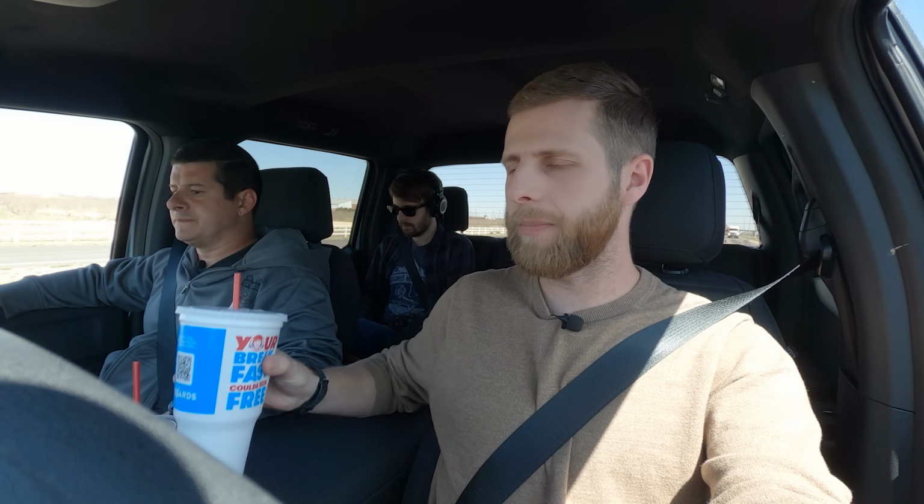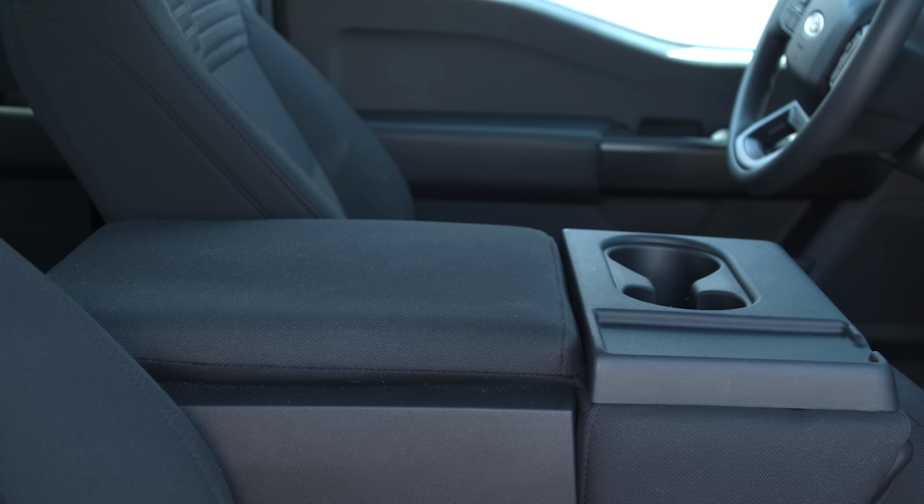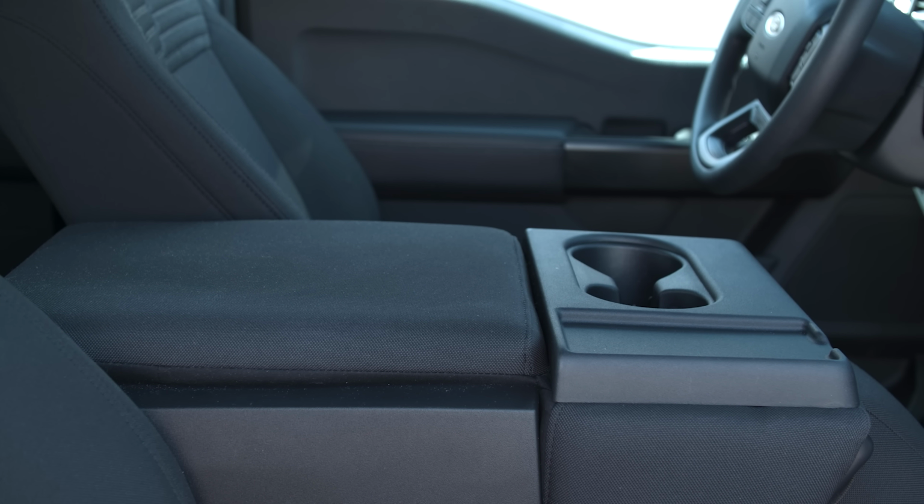Yeah, the lack of storage is a little annoying, and I've also noticed that we've got some big cups in these cup holders, and it holds them well, but on the driver's side, that cup can kind of be in the way of where you set your arm, and also they put a pad there shaped for a phone, but it's on the passenger side.